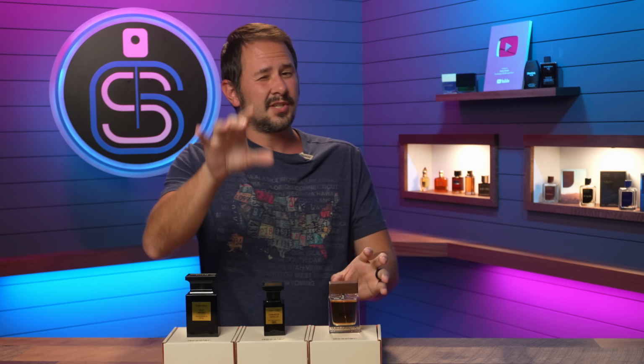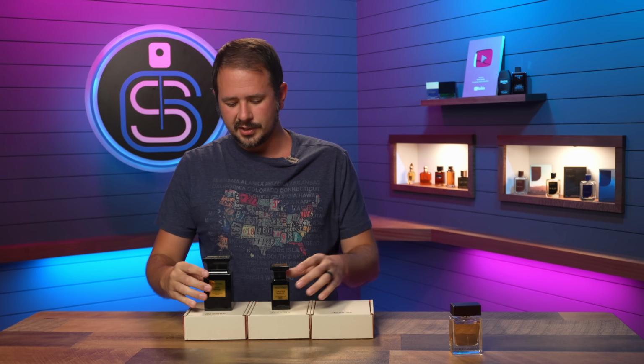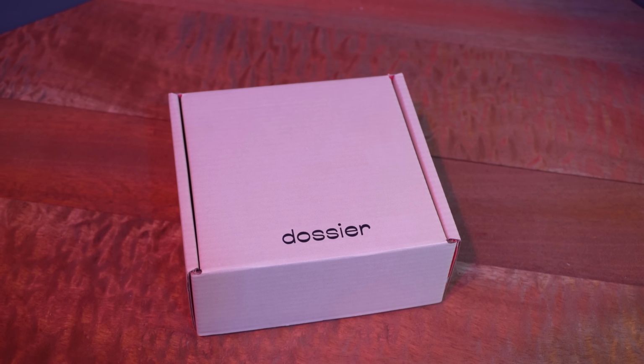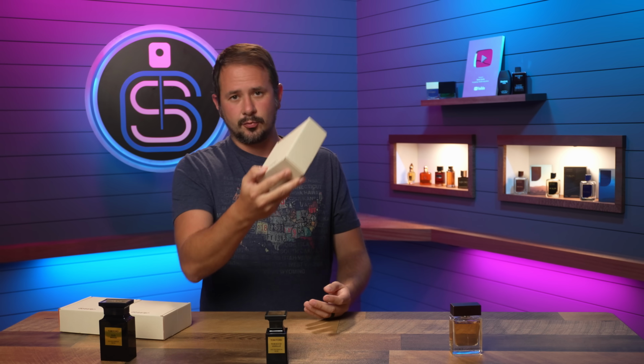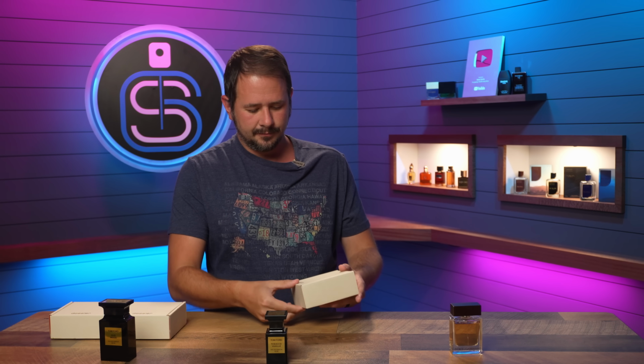Because clone fragrances in terms of quality have improved a lot over the years, and I want to see if Dossier has improved or if it's how it was before, which was not great. So the first one we'll look at is Woody Coriander. That's the Dolce & Gabbana The One clone. This one, $29, is the cheapest of the bunch that I chose.